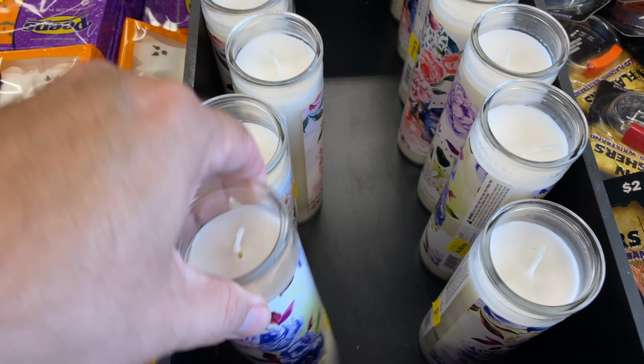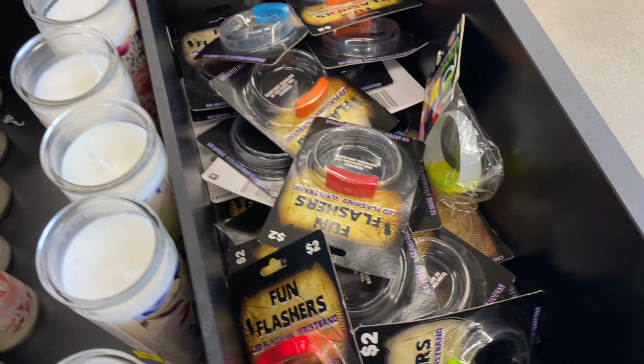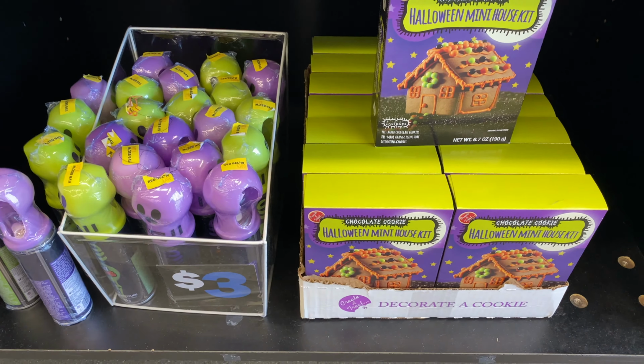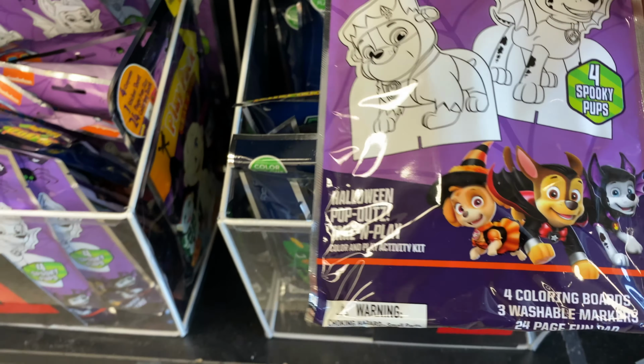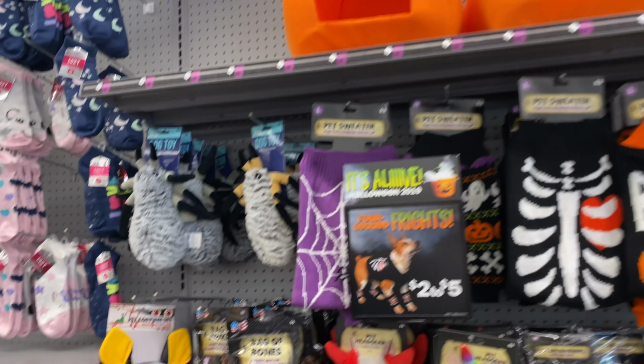Or if you want a candle, use a Day of the Dead one. And just some light up things. I think that's a crafty thing. Not really sure. Or don't exactly know what these things are either, but I think you take some markers and they're just little cardboardy things that you color in. Not sure why. But if you've got a pet, they have a whole section over here for you.